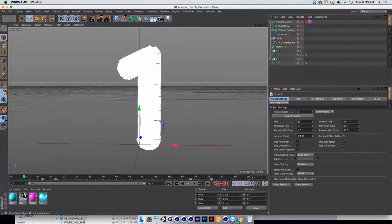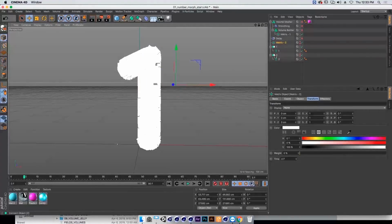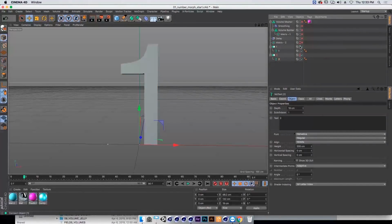Basically what I did is, let me just turn this off. Let me just delete this. The most important part is that you have two objects. So here's my letters right here, just one. Let me turn off these matrices. So I got a 1 and a 2, okay? And let me just hide this back again.